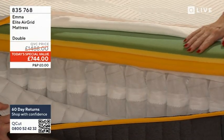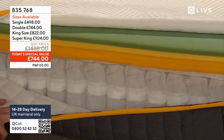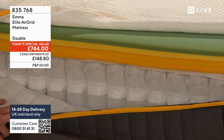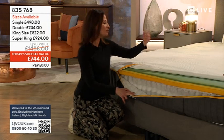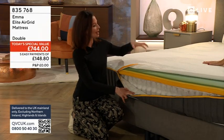I mean, for starters, you can take this top layer off. And I keep thinking, why do all mattresses not have a layer that you can take off and throw in the wash? Because surely you want to keep your mattress nice and fresh and clean. Yeah. So this is the ultra dry layer. This is already full of technology. It's moisture wicking. So if you do lose moisture, which you inevitably do in the night, it's going to disperse it and release it back into the air.